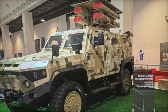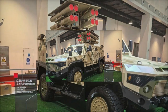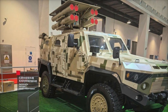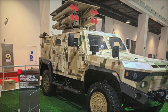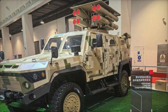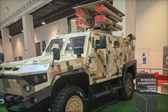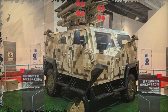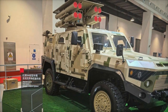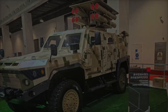The vehicle's advanced armor can withstand small arms fire, shrapnel, and explosive blasts, and its V-shaped hull design helps deflect blast energy, reducing the impact of landmines and roadside bombs. Mobility is another strength of the VN21, as it's powered by a high-performance diesel engine optimized for off-road and urban operations. The 4x4 wheel configuration offers both agility and stability, while the MRAP suspension system ensures the vehicle can cross rough terrains without compromising speed or maneuverability.